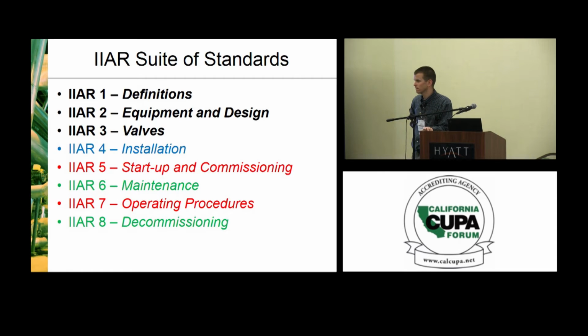Yeah, question? So the question was, who's reviewed them? What agencies have reviewed them? I don't know the answer. So the public review is a public review. So like you can go to IIAR.org and review yourself if you want, 5 and 7. Send in your comments. Now, IIAR does have a close alliance with OSHA at a federal level. And I'm only guessing, but I think there's probably been communication in that regard, but I really don't have the facts on that to what extent.